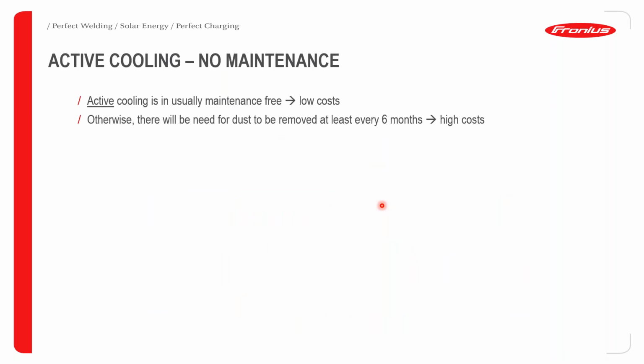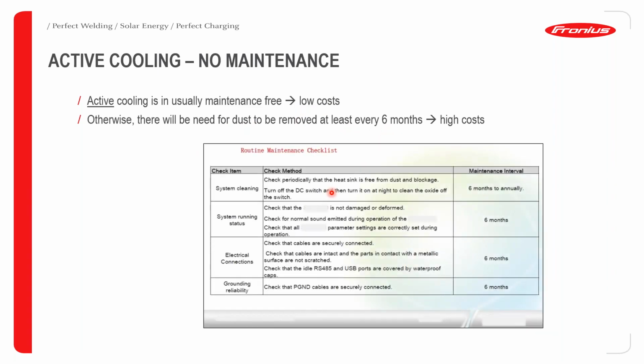Okay, so with active cooling, you have less or even no maintenance. Active cooling is usually maintenance free, which of course gives rise to low cost. But otherwise, there will be a need for dust to be constantly removed in short intervals, sometimes every 6 months. And this is proven here by a checklist that was drawn from a tier 1 competitor.